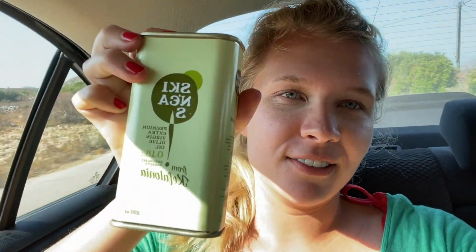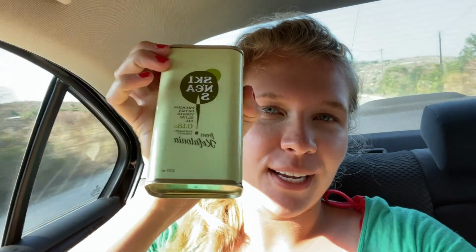And they also gave us a little gift of premium olive oil from Kefalonia, which I just love, the little things like this, really good quality things. So we're now going to go to Lassi, which is kind of on the other side of the island, to explore that.